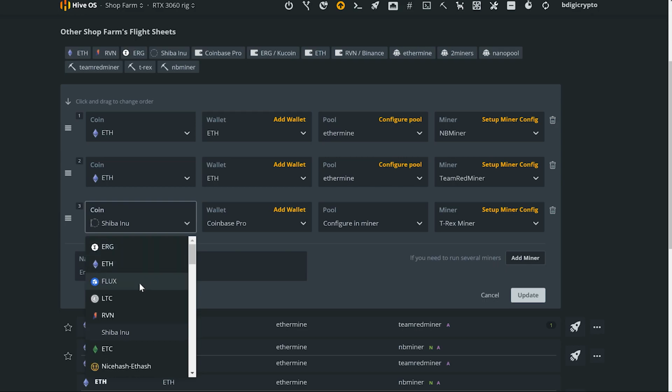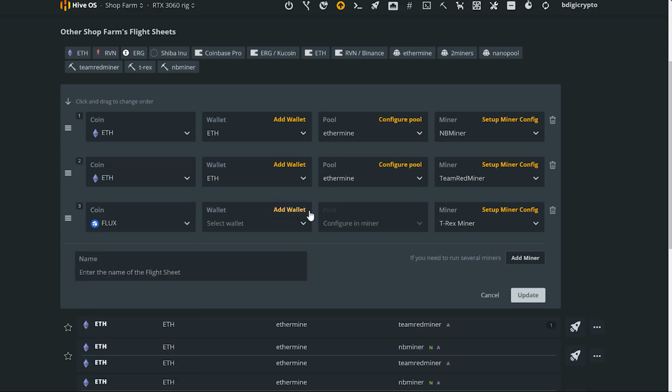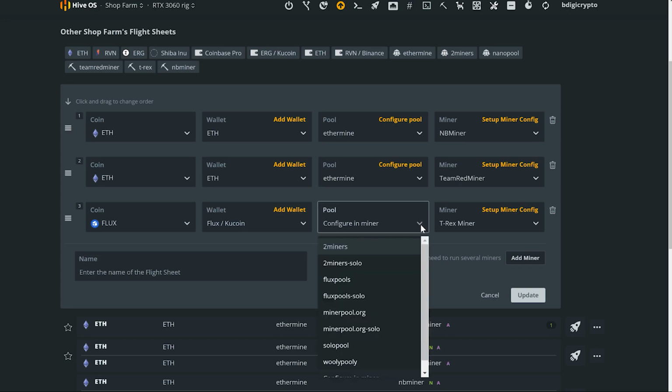So basically what we're going to do is mine Flux, pick Flux coin. If you haven't already, add your Flux wallet, whatever you need to do for that, create that wallet. We already got it going. There's a couple exchanges as well as wallets providing for Flux, so you'll figure that out.